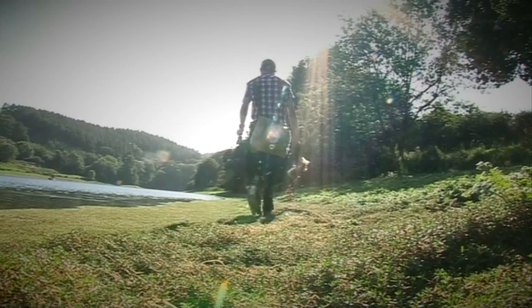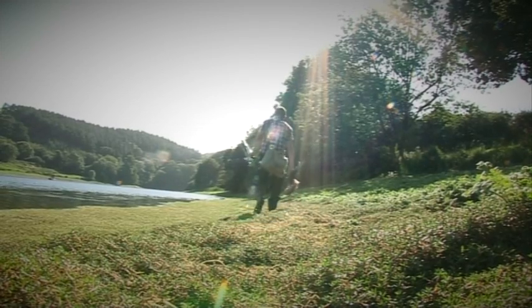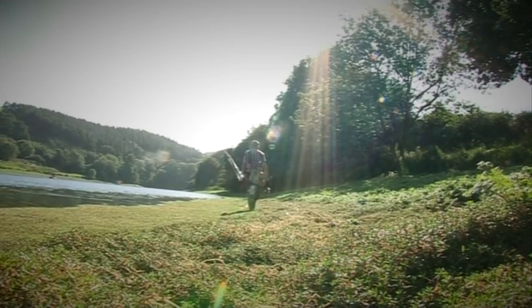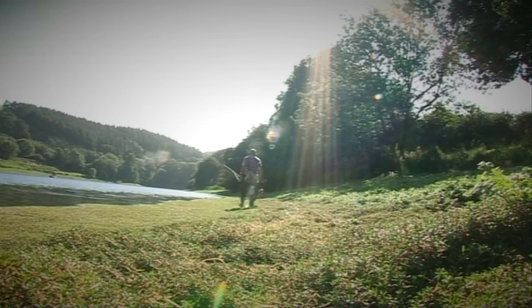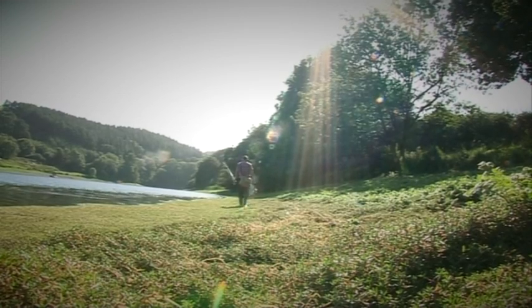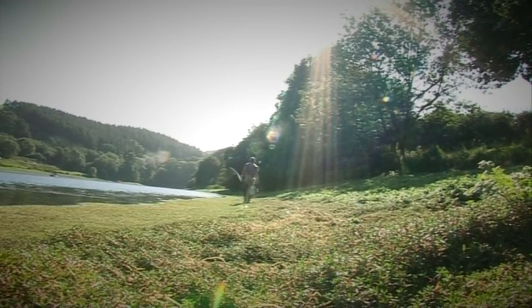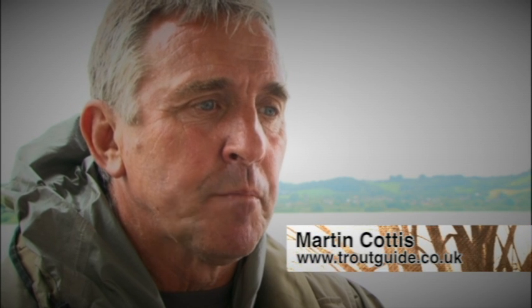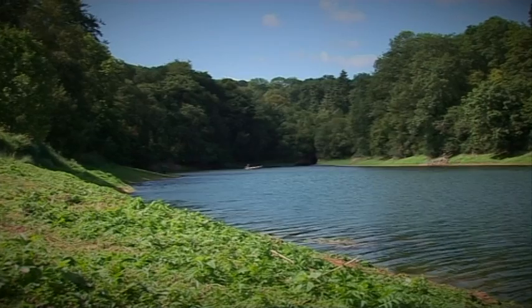Earlier in the week I had a chat with Martin Cottis, trout guide and fly fishing instructor. He offered me some great advice about fishing on bright and sunny days. He also explained the importance of how water temperature can stop trout feeding. If the weather's right, spend a lot of time fishing. If it's a bright sunny day, just be casual during the day but look forward to the evening when the fish ought to be moving on top.